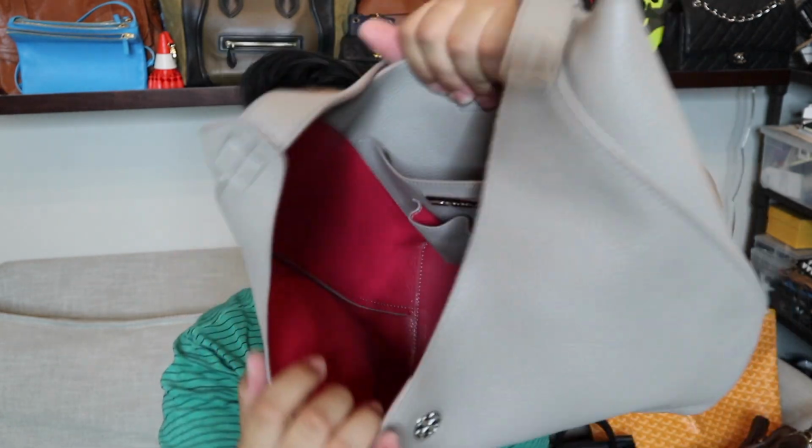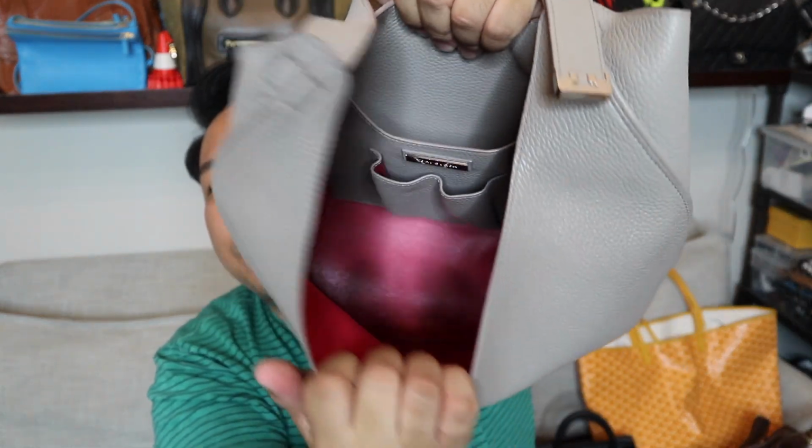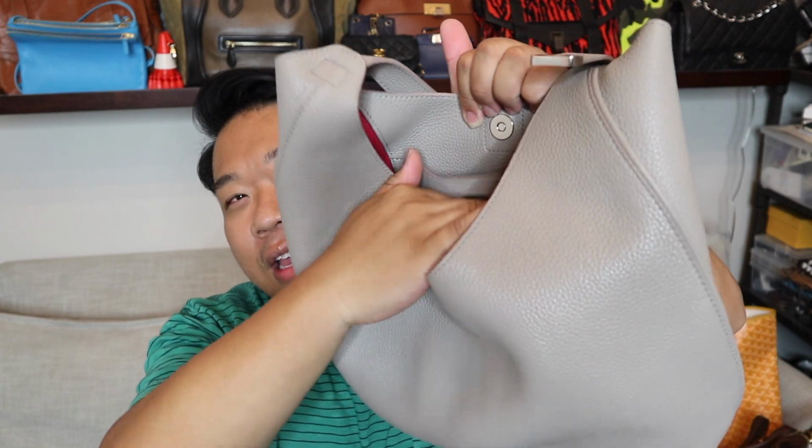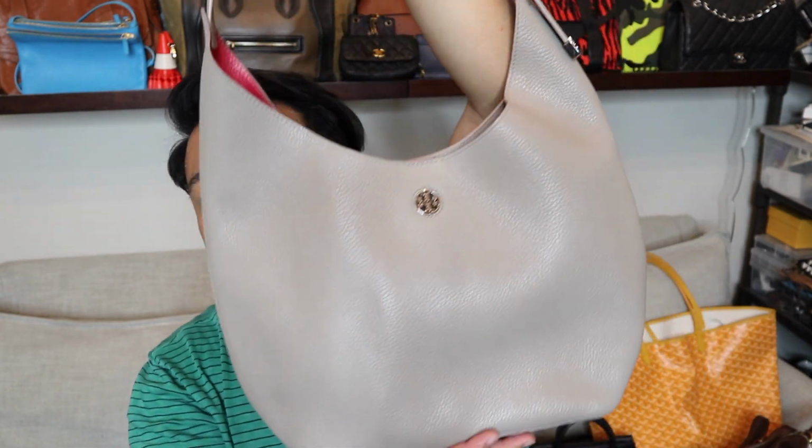But look at the lining on this. It's this beautiful magenta-y color. Do you guys see that? It's so pretty. It has one pocket and then it has a really generous cell phone pocket. I tested my iPhone XS Max in there, and it has a thick OtterBox case as well as a pop socket, and it fits in there with room to spare. So it's very, very nice. Your phone fits in there comfortably. You're not going to struggle getting in and out. So it's really great, and just a beautiful shoulder bag.